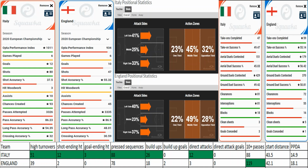And looking at England, England is making 40% from left hand side, right hand side 37%, middle 23%. So both teams like to attack from their left side. So whenever they will be on the pitch, one's left is one's right. So we will be seeing a kind of a circle, like Italy will be attacking from this side and England will be attacking from the exact opposite side. So it will be a good game to watch.